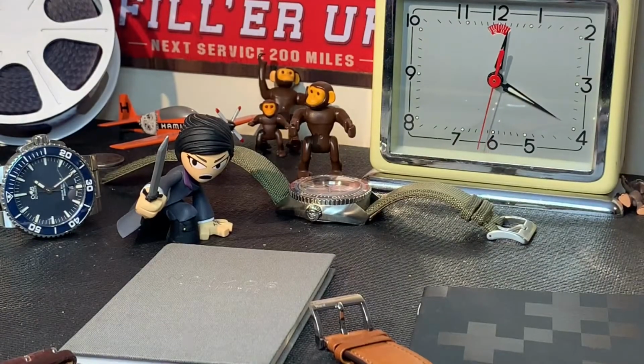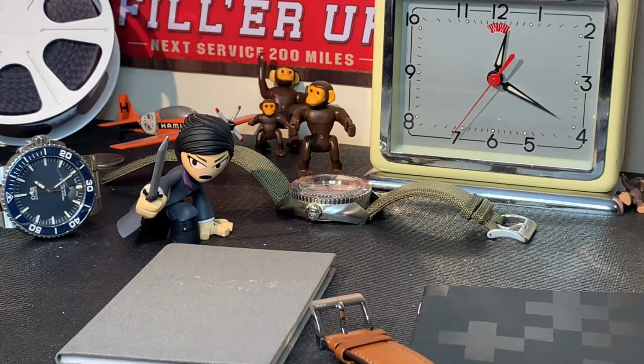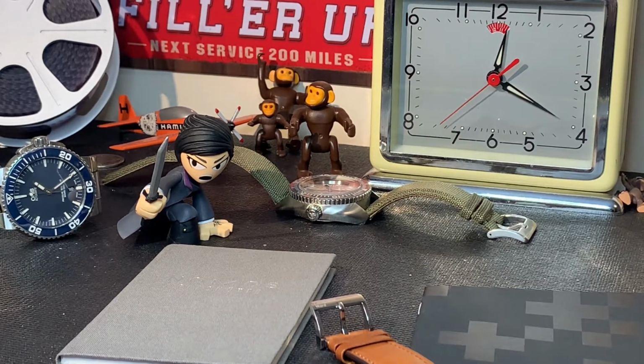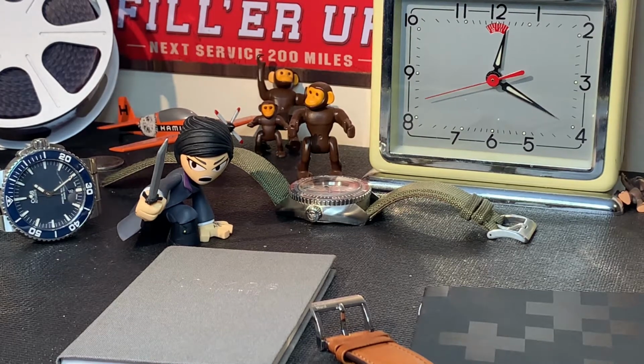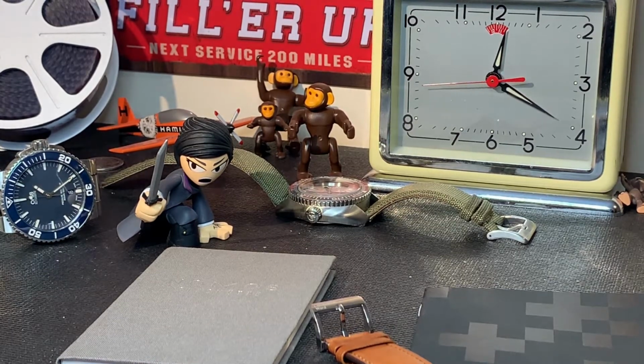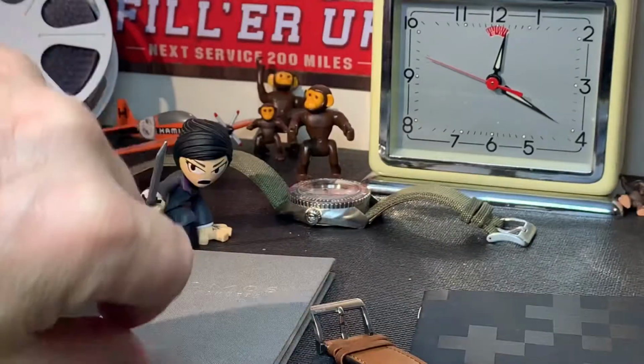This one's pretty cool. But anyway, I'm going to take that off. And let's put these two watches on wrist so you can see what they look like. So I'm going to throw the Nomos on first. And this is the smaller of the watches. It wears super nice. I'm not going to kid you guys. It wears great. So let me just kind of turn around here.